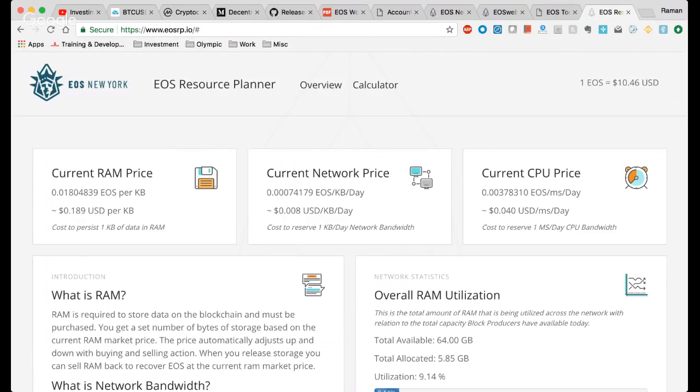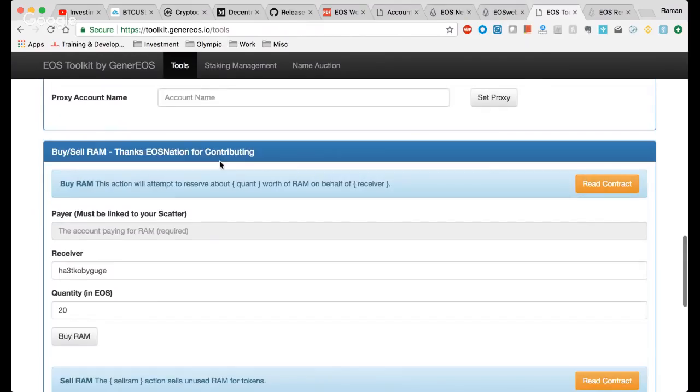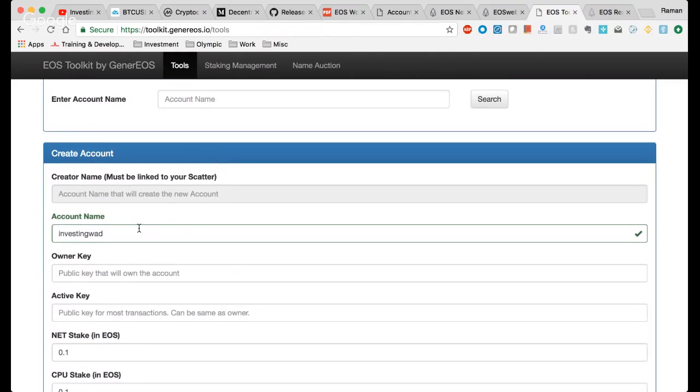So the first question we are seeing here is name bidding. Let me tell you one thing. There are two things. One is, do not worry about name bidding. You do not want to do that. What you want to do is create an account for yourself, which is free and only needs a very small amount of RAM.